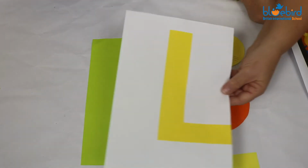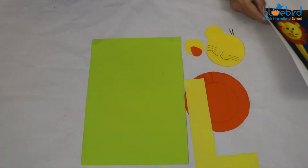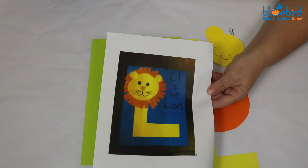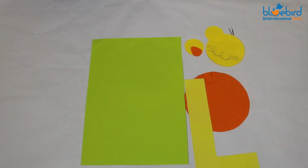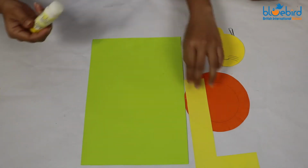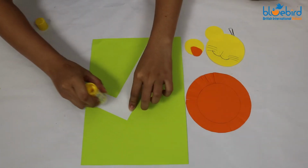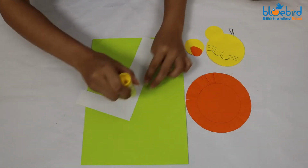Letter of the week is L. L is for lion, and we're going to make a lion with our L today. Let's start by putting down the L. Can you tell me the color of the L? It is yellow.